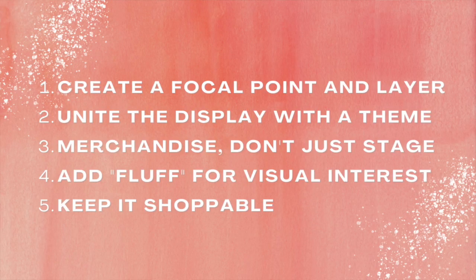All right, so number one is you want to create a focal point and then layer from that focal point. Number two, you want to unite your shelves with some sort of theme.